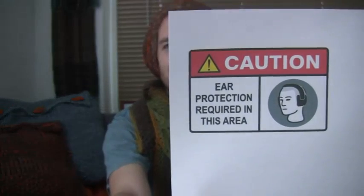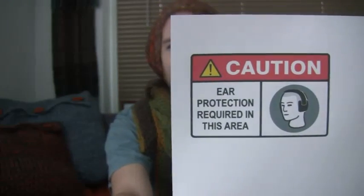Whereas now I kind of think I'm just bubbly. And so people were sometimes like, whoa, you're just a bit much. So there might be a warning label for that, like, can be a bit much. But I actually got a bit upset by that label for a while and didn't like it. So I wouldn't necessarily use that. But what I would use is this one. Caution! Ear protection required in this area.